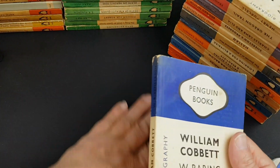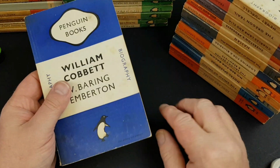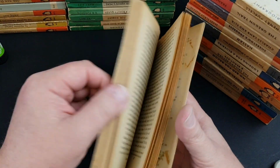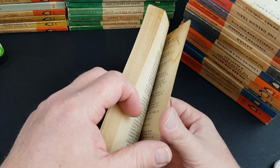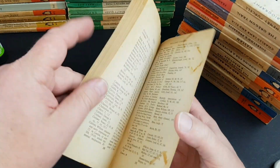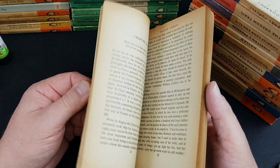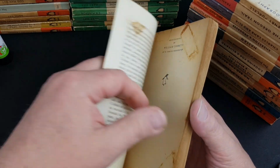Because I've changed this board to the black one for today's video, you can really see the bits and pieces and debris that's fallen out of some of these books. This one's had some tape on it by the look of it, so this is no good. Yeah, this is going to go on my upgrade list.